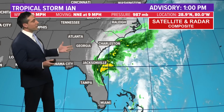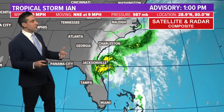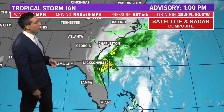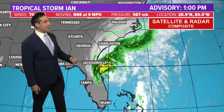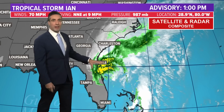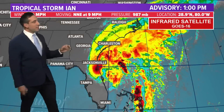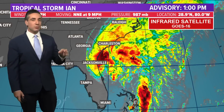So again, as I mentioned, it looks a little bit different than it did yesterday, not as symmetrical as it was when it made landfall as a major hurricane. Now it's a high-end tropical storm and pretty much lopsided too. All of the moisture, all of the rainfall is situated to the northwest of that storm center right now. That's because it's got dry air that's working in behind it here.